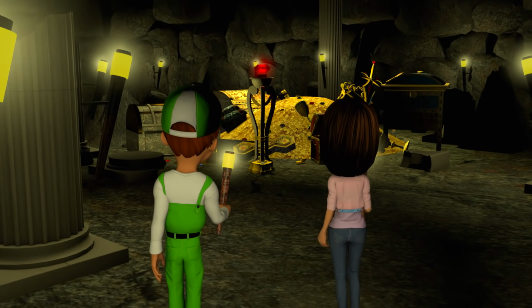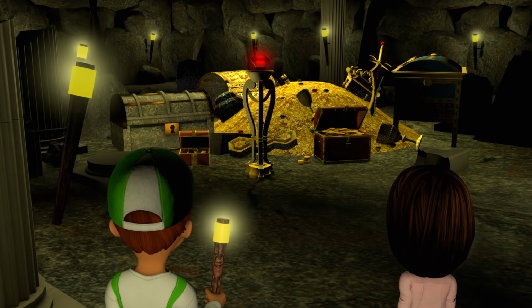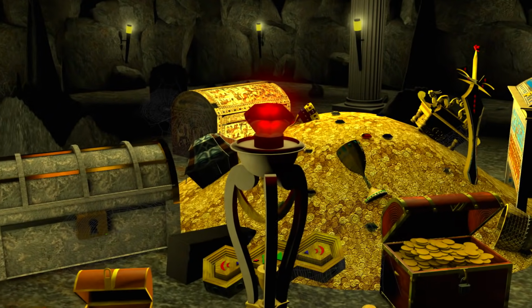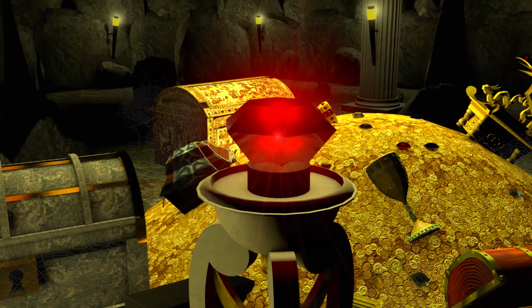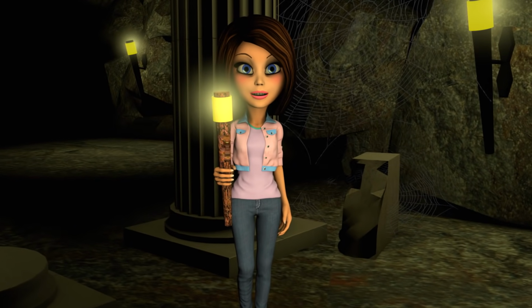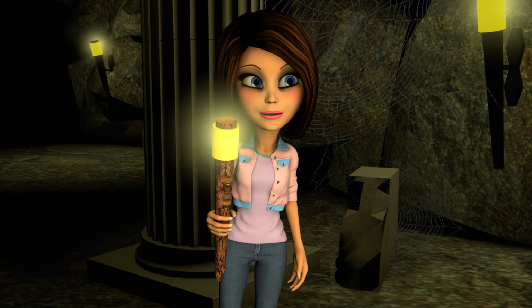Wow. What a treasure, Emmy. Yeah, Handy Andy. I still cannot believe that we managed to find it. There's a red ruby in the middle. Unbelievably beautiful stone. My grandmother used to tell me about it. It has a magic power. It's a very unusual stone.